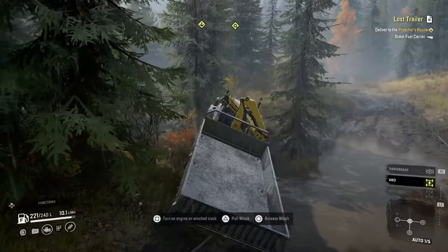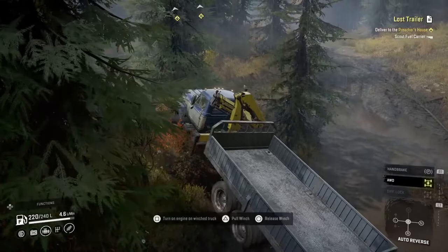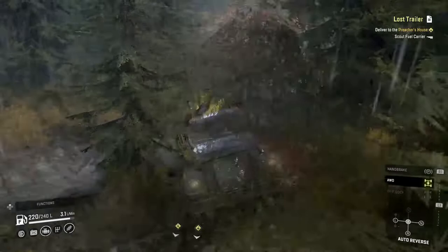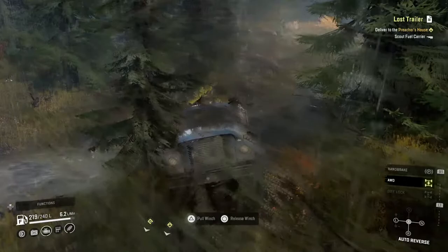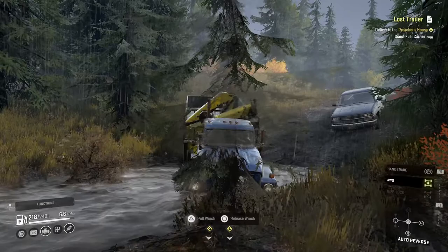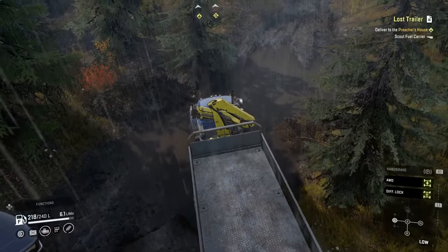Brave going through here, just to try and avoid the worst of the mud. In hindsight, probably not a great idea. No, we might just give up on that whole idea and go back through the mud. Lucky point for me is there's a heck of a lot of trees around here. Get back to where I should be. Yeah, it's a good idea to try and go through there. Not.